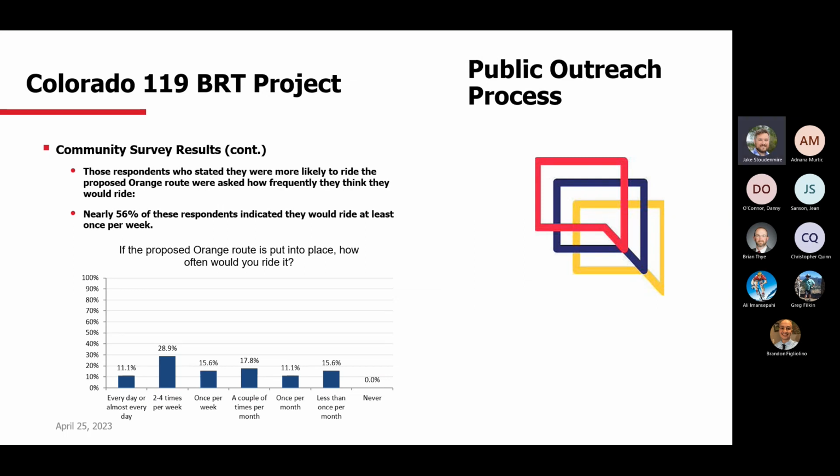For those respondents who said they were more likely to use the proposed orange route, we asked how frequently they thought they would ride, and nearly 56% indicated they would ride at least once per week. Again, broken out, that would be 11% riding every day or almost every day, just shy of 29% two to four times per week, and a little less than 16% once per week.